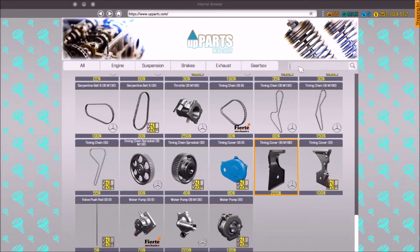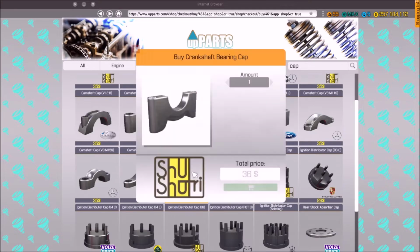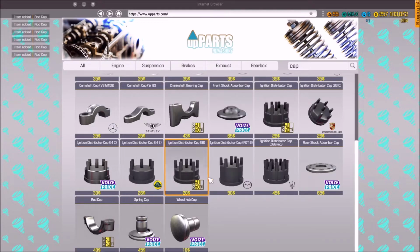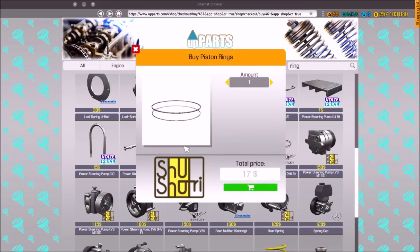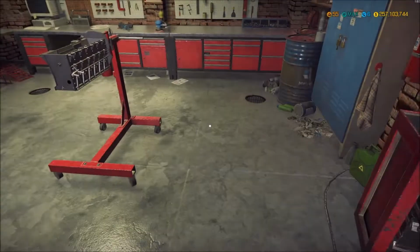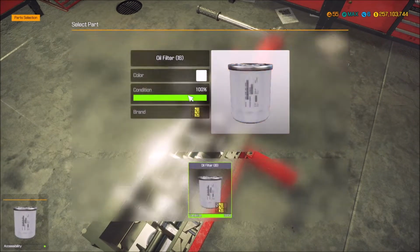I'm thinking. Cap. So we're going to need 2 more of the crankshaft caps, and we need at least 6 of the rod caps. And we need rings. And I'm hoping... I think there was a power steering for, I don't know what the power steering one is for this, so that's going to be interesting. Alright, let's build.